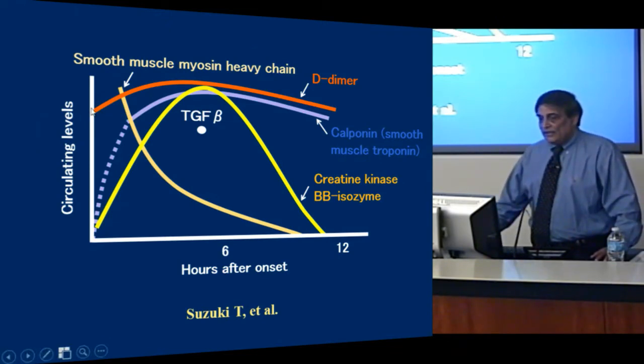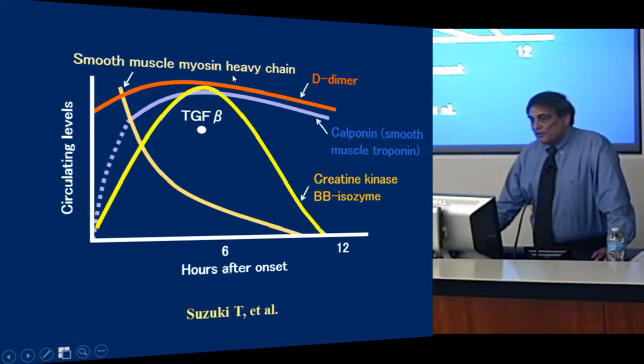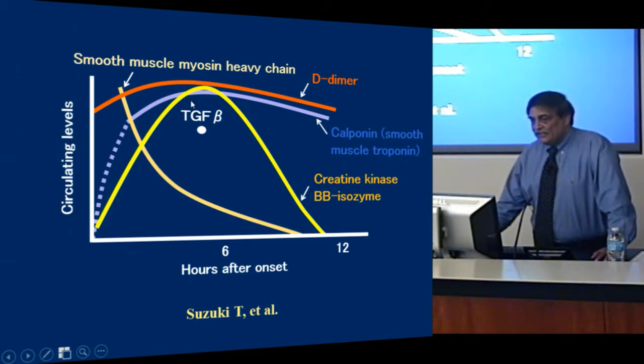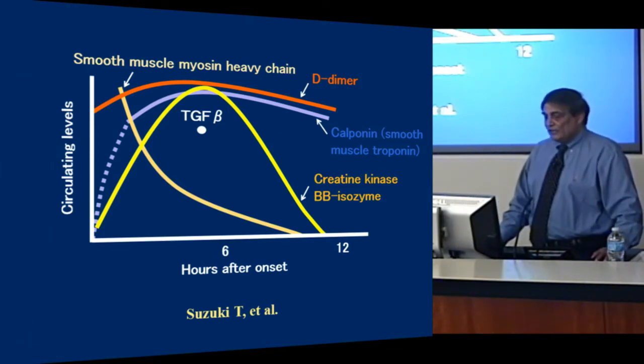D-dimer, as you can see, is high to begin with and then slowly declines after 12 hours. The calponin levels are not detectable, but start increasing around 6 hours or so. The smooth muscle myosin heavy chain is elevated very early, but after 6 hours loses its sensitivity and specificity. And the TGF-beta peaks around 6 hours, continues, and it's non-detectable at 12 hours.